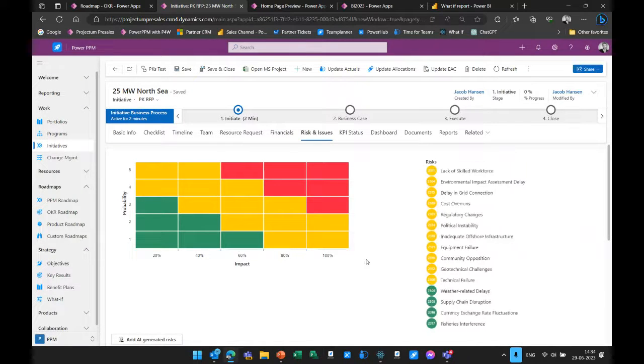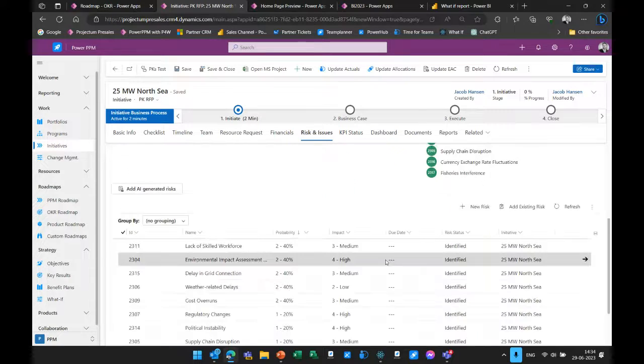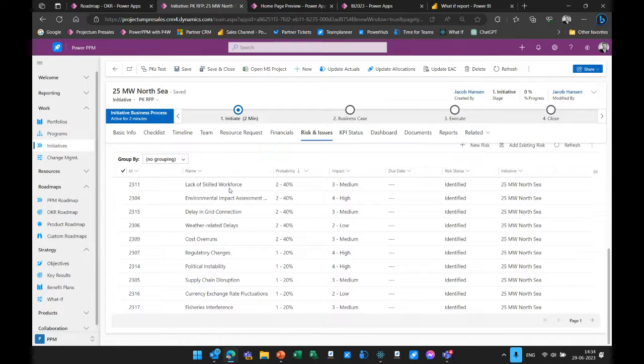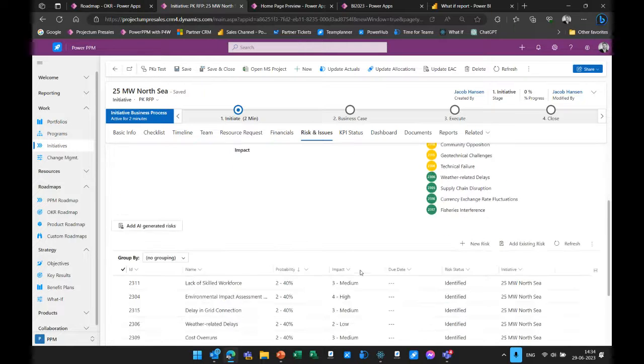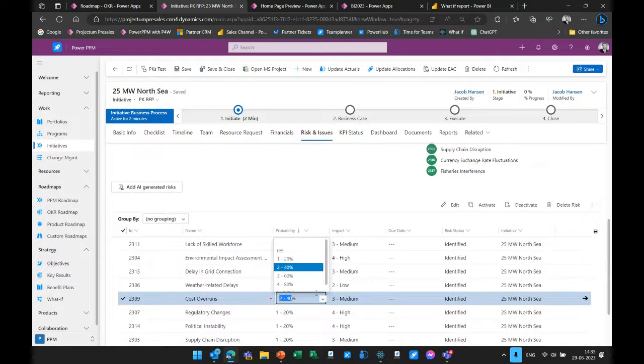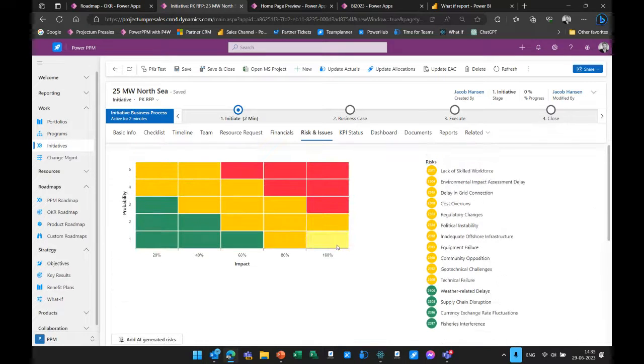And this way, what you see now is that it has created a long list of risks: skilled workforce, environmental assessment, delay in grid connection, political instability. So some of those questions that Brian also had on his slide actually came in here. So how do we mitigate those? It also comes with a probability score, and it comes with an impact score. Of course, I can take those, I can delete them, I can change them, and I can also add my assessment to them. But this is a great way to start working with a register of risks.